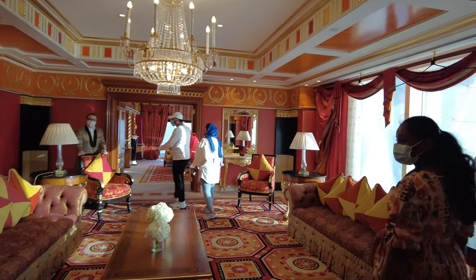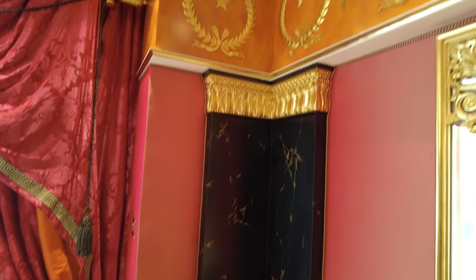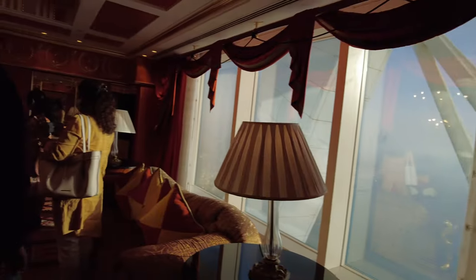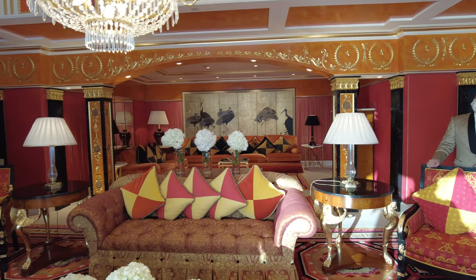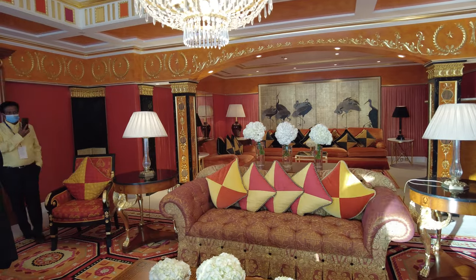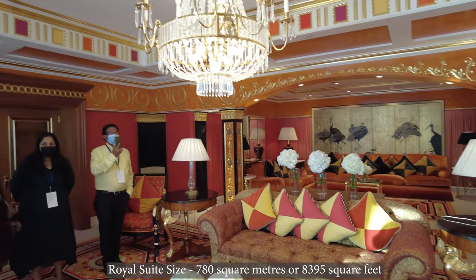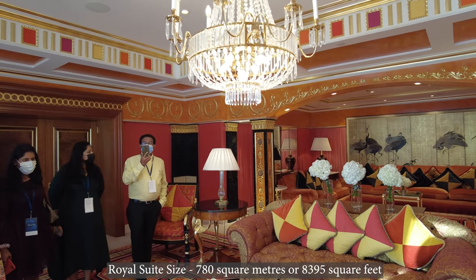And just sometimes you can put the focus in. So here you have the living room, and inside here you have the TV room, and inside the TV room you actually have a... So what's the size of the suite? 780 square meters. And that's two levels. And two levels.